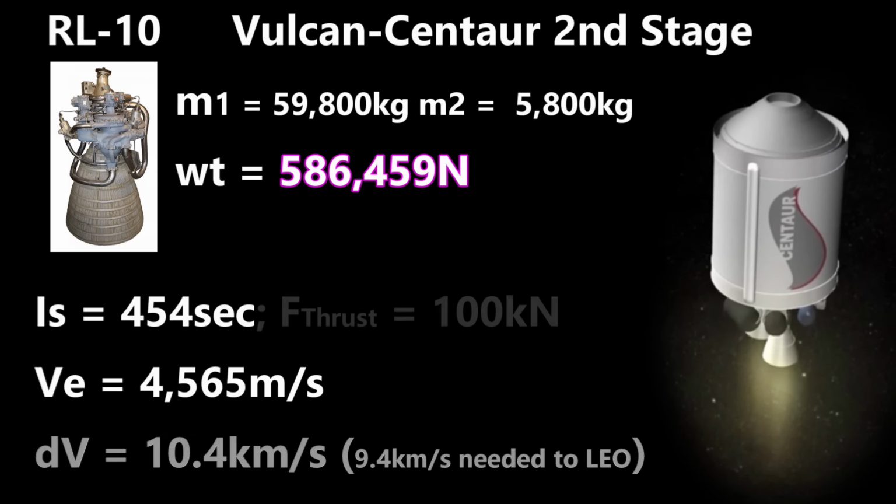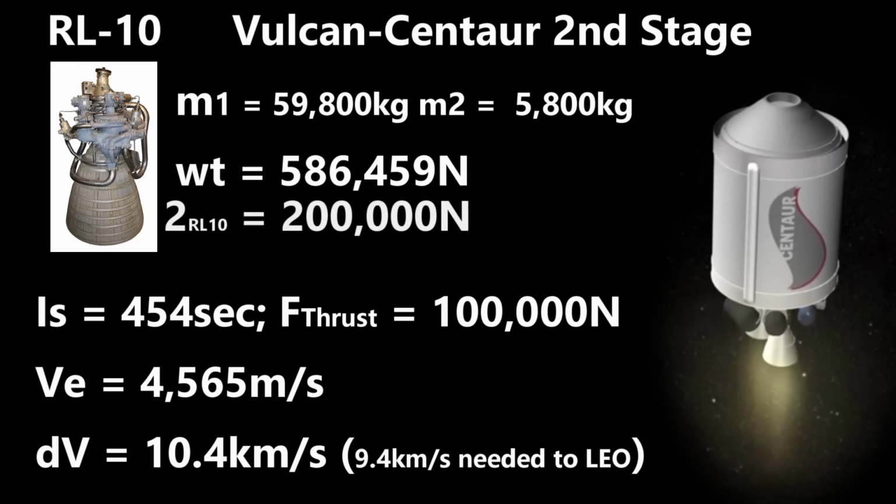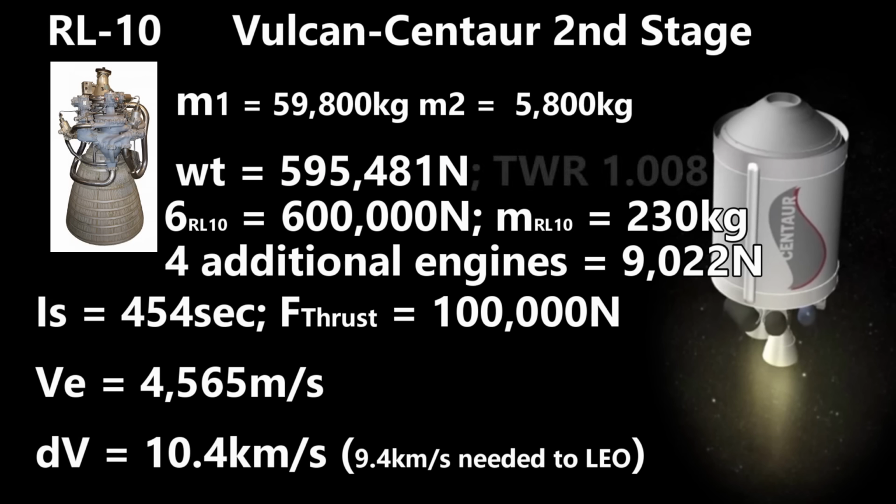Each RL-10C engine has a thrust of about 100,000 newtons. 2 of them won't get this off the ground. It would take at least 6 of them to barely get going. Each engine has a mass of about 230 kilograms. Adding 4 of them increases our mass by 920 kilograms, which is 9,022 newtons. That brings our launch weight to 595,481 newtons. Using just 6 engines would give us a thrust-to-weight ratio of 1.008.